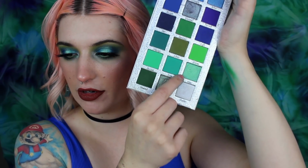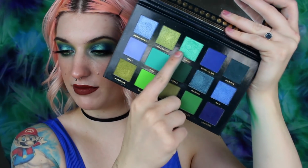None of them are exactly the same, but on the eyes, a shimmery green is going to look like a shimmery green. And just so you know which Affinity 2 shade I was talking about, this is the green that I was talking about. And then from Beaute, this is the green that I was referring to as well.